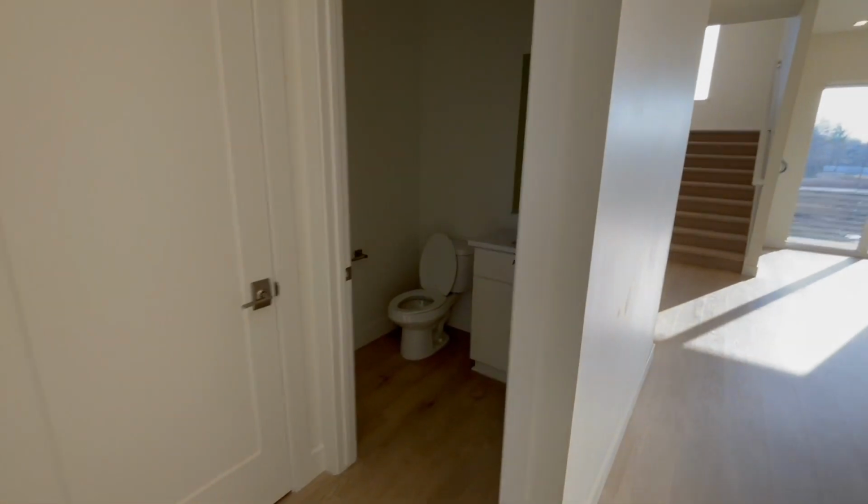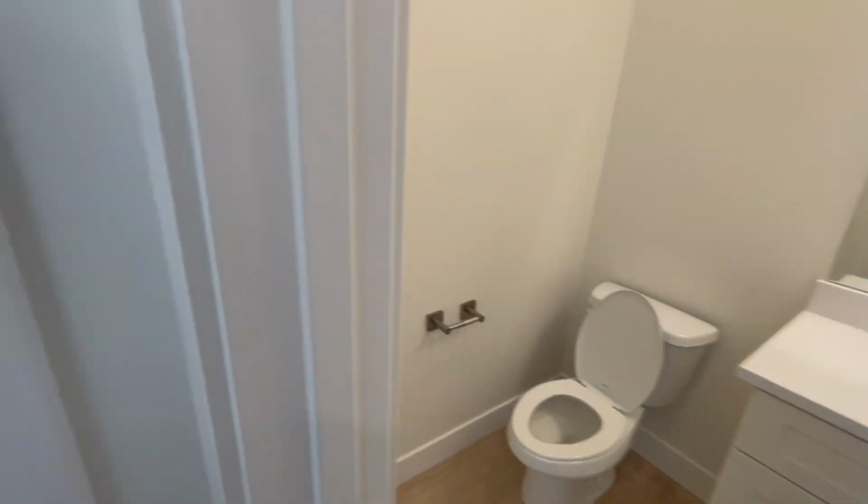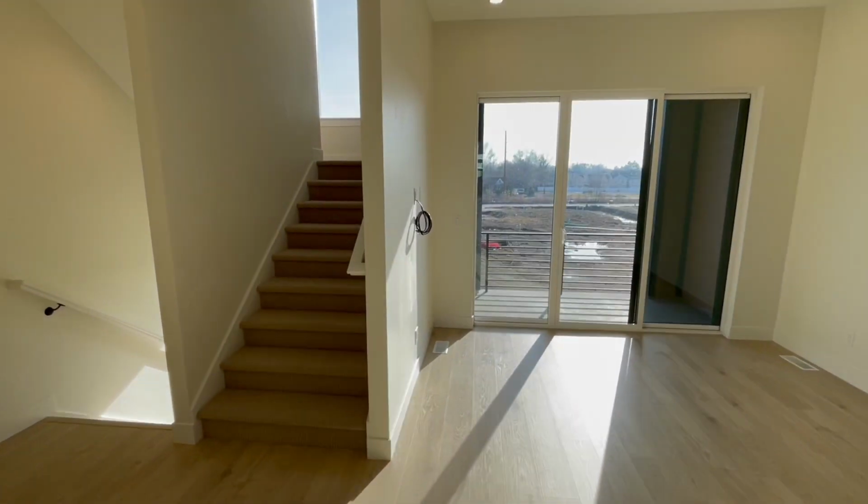Okay, next to that we have bathroom number 2, a little powder room. And then next to this we have another coat closet. So Vandal did a wonderful job in assuming that you're going to be planning a lot of get-togethers and a lot of hosting, because one thing this place is boasting in these builds is plenty of space for coats. Okay, wall mount for the TV.